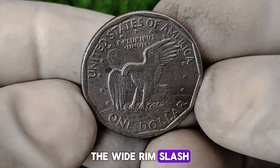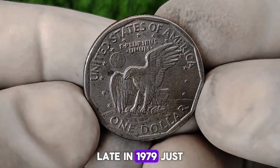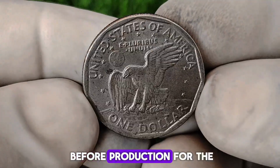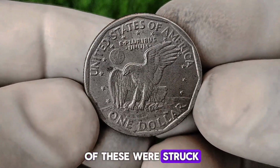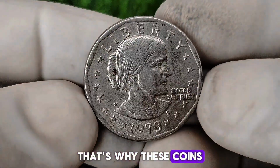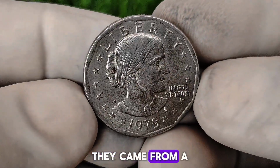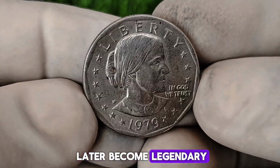The wide rim / near date coin was created due to an adjustment in the master die late in 1979, just before production for the 1980 issue began. Only a limited number of these were struck before the mint switched fully to the new die style. That's why these coins are so scarce today. They came from a tiny production window, a few days in minting history that would later become legendary.